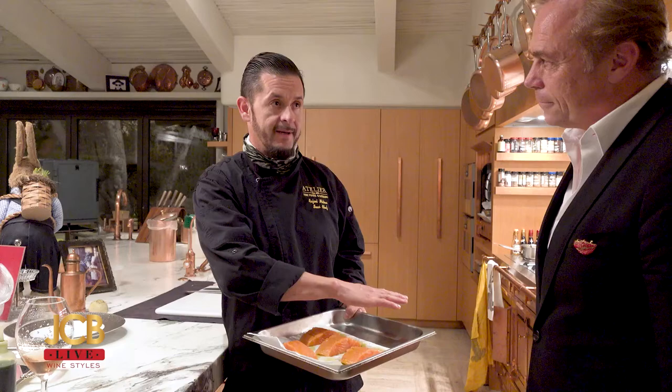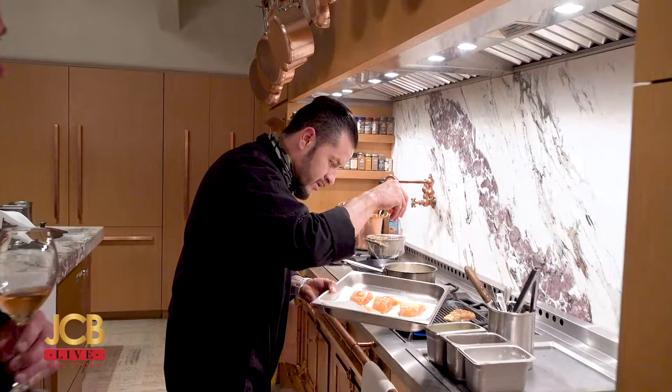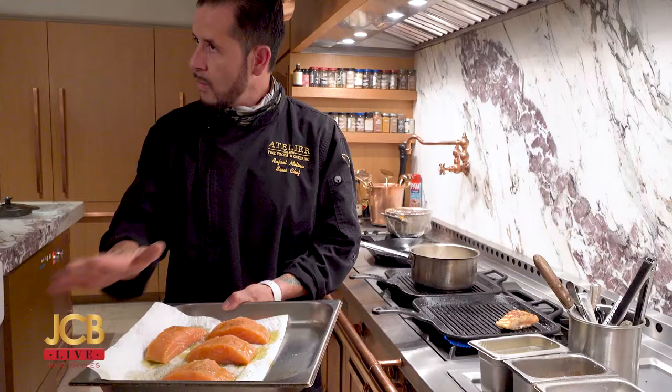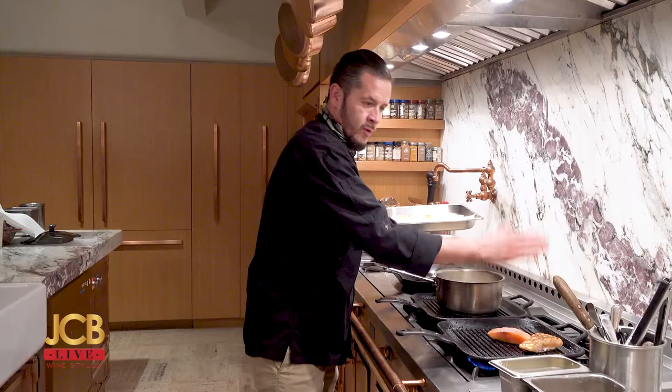Perfect. So I'm going to put some nice salt and pepper. Since we're grilling, I like to put the pepper on what we call the presentation side. You always start presentation side down. Then you do two clockwise, I'm going to do it at 2 o'clock.